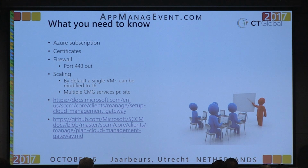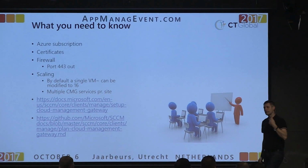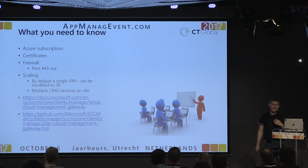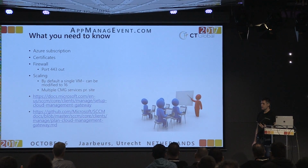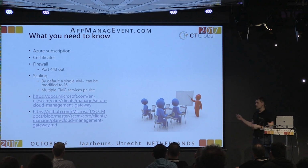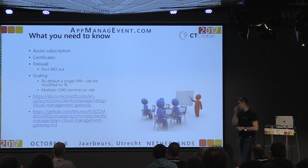What you need is an Azure subscription. You need certificates, but not certificates on your management point and software update point, but your client will need the root certificate, right? Your clients probably already have that certificate. In Azure, when you go in and create the Azure service, you will also have a web server certificate. So you need to create one certificate unless you're using a public one here. When you do that, it will automatically upload the cert. I've seen a couple of times that you don't upload the right certs, then you don't have any communication, nothing really works. Once you get that working, it's pretty stable.